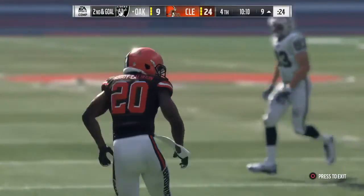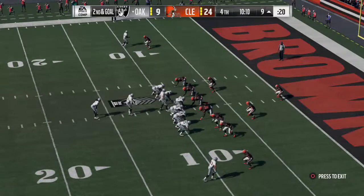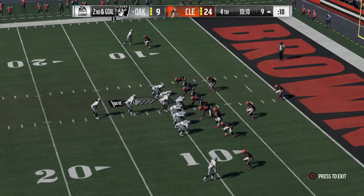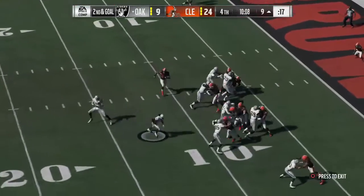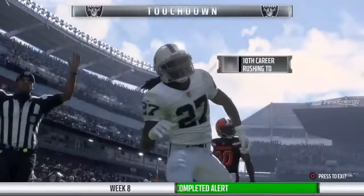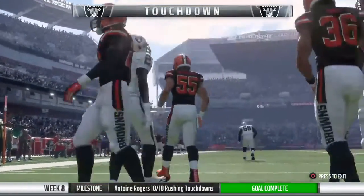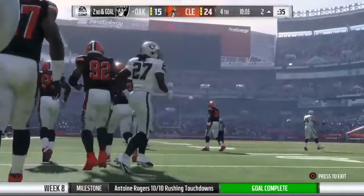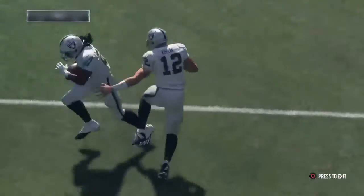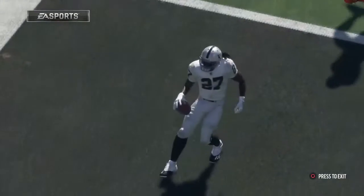Looks like the defense in press coverage here. Let's go. So 2nd and goal here from the 9. And he is in. Touchdown, Raiders. A great effort there with touchdown number 2 in the game and now 11 on the year. And the Raiders get a score closer.